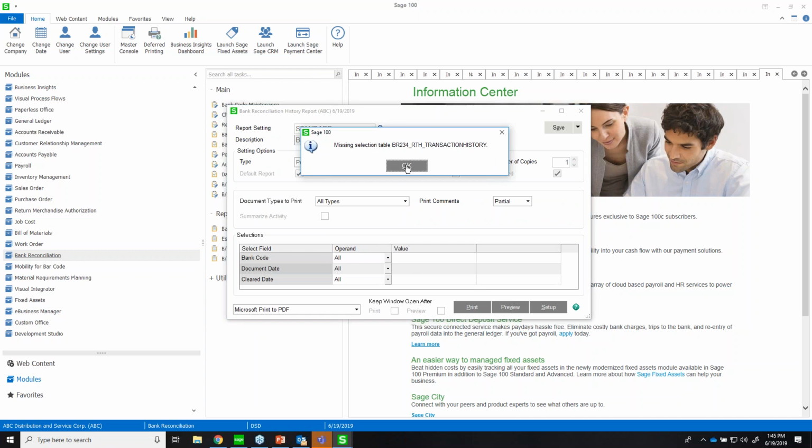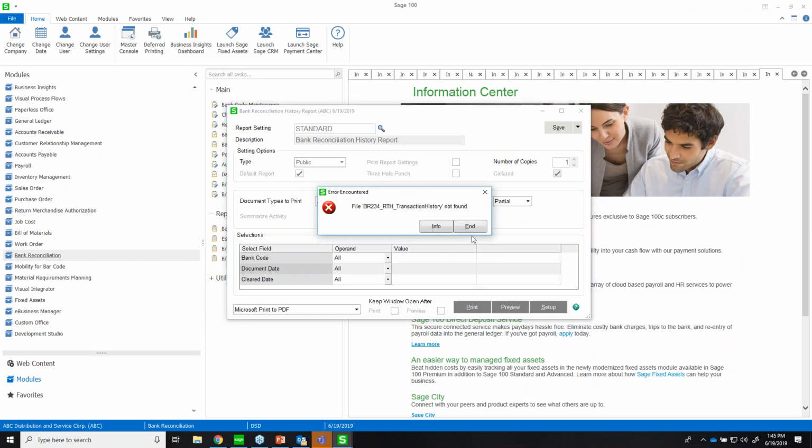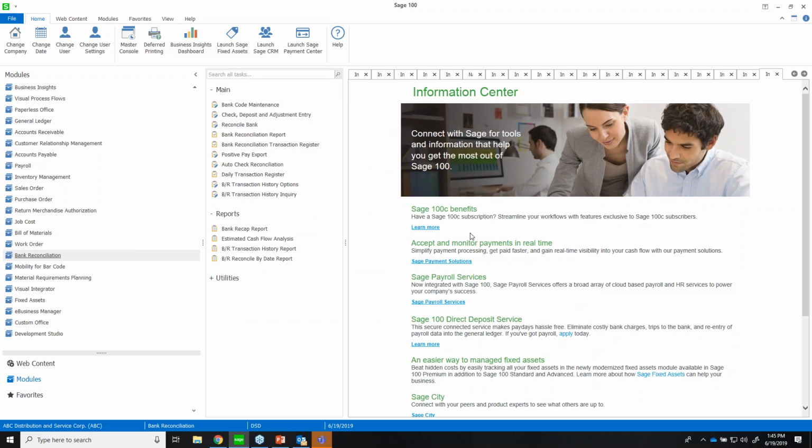I don't have any bank rec transaction history to show you, but if anyone is interested in the bank rec transaction history, I can most certainly send out information on that afterwards.